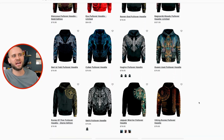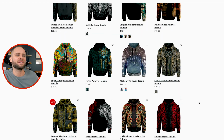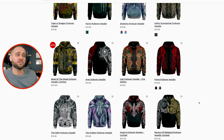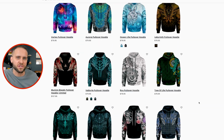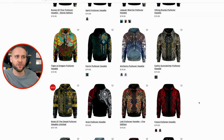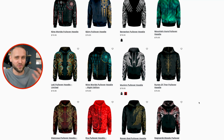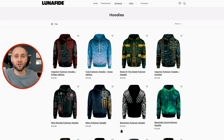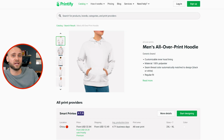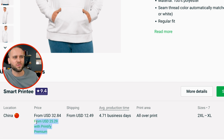You can see all of these designs on the screen. They go all over the product, and what you end up getting is a very unique item. Now, they're selling these hoodies for $79.95, and we saw inside of their reviews tab that they had a ton of reviews on this product, which means they're likely selling a lot of them. And if you don't know, they are probably very, very profitable, because if we take a look here inside of the Printify app, for example, the all-over printed hoodie from them costs just $25.29 if you have a Printify Premium account.